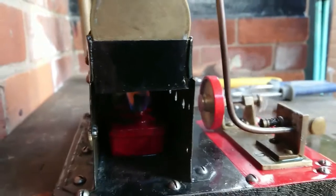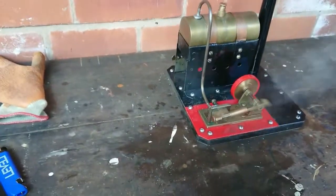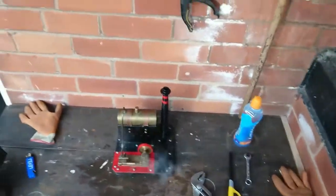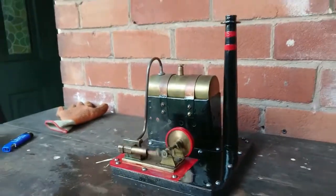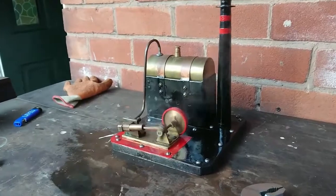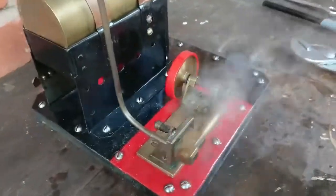It smells like steam, doesn't it? Does a bit. Told you, my dad said, I told you it was going to be a messy job. It is messy though, isn't it? They're clever, weren't they? They were very clever. See how the boiler's going.